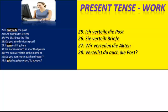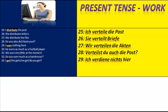Right, number 29. To earn is verdienen. So, I earn, ich verdiene. Okay. Ich verdiene nothing is nichts, and then here is hier. Ich verdiene nichts hier. Okay. 30. He earns as much as a football player who plays for Real Madrid. Not really. Right. He earns. Verdient. As much as is so viel wie. I suppose you can leave out ein Fußballspieler or just Fußballspieler.